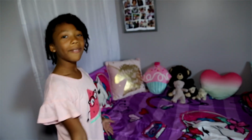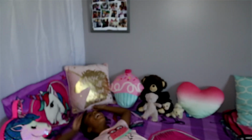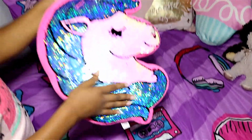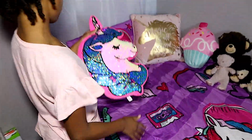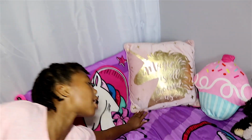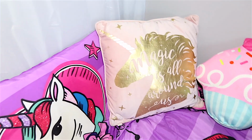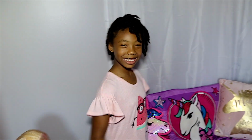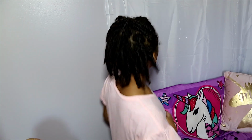Here's my beautiful bed. So comfy. And honestly, there's a unicorn on it. And then here's my unicorn pillow I got from my friend Mia for my birthday. I have this pillow I picked out. There you go. Magic is all around us, you know. It's so beautiful. But here's my unicorn lights.